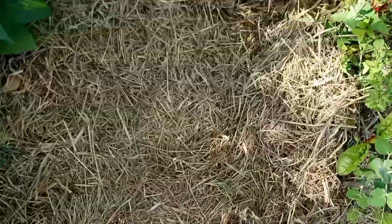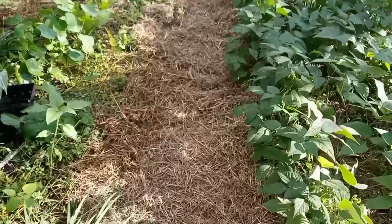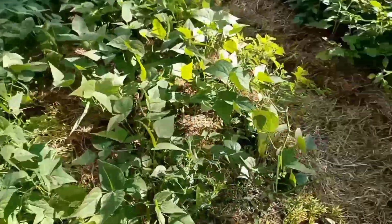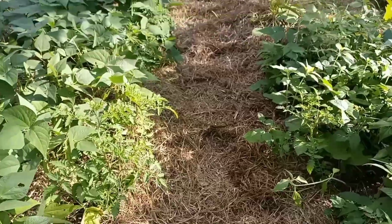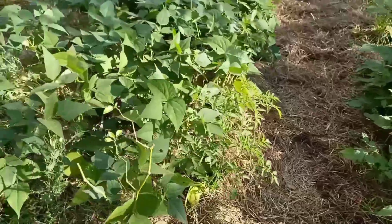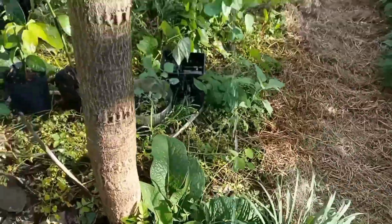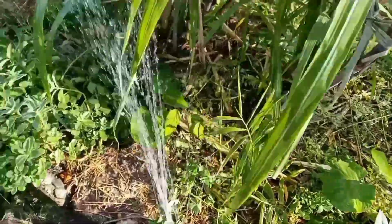Moving through these garden pathways, just look how beautiful this space is with the mulch in. This is just beautiful, guys. And no bare soil will ever compare to this. This is just beautiful, and I advise all of you to do the same. Don't leave your garden pathways bare. Always make sure that you mulch your garden pathways.